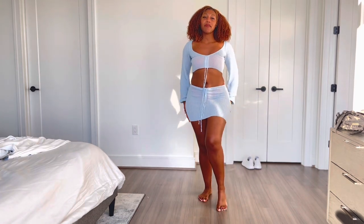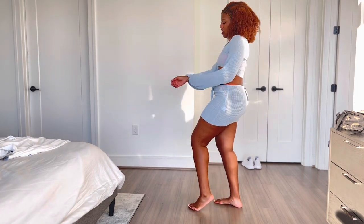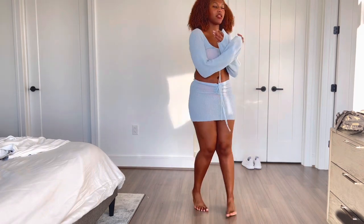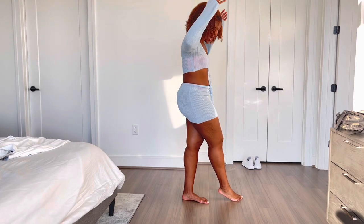I wish I would have had this for the beach because it's very cozy, like look at this. This is something you want to put on after you get out of the water. This thick material warms you up. This is just beautiful. I wish they had this.